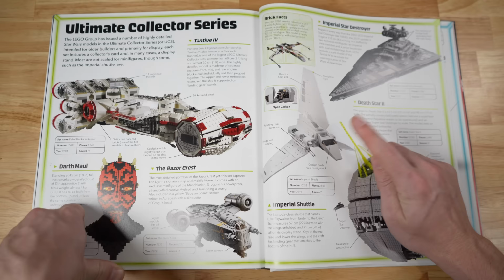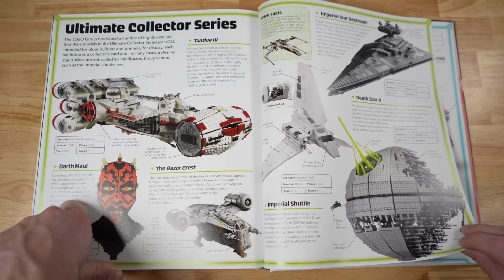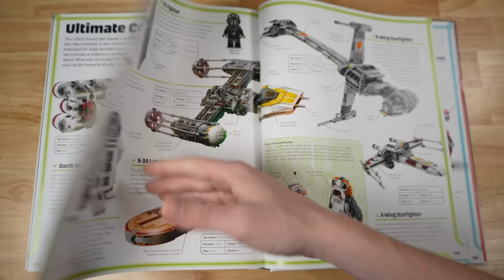Still my favorite set of all time, the 2010 UCS Imperial Shuttle, and then a couple of other goats here with the Death Star 2 and the Imperial Star Destroyer there from 2019. This one is very, very overdue for a remake, but I guess maybe no UCS Slave 1 is going to be shown up. Yeah, no UCS Slave 1 at all.